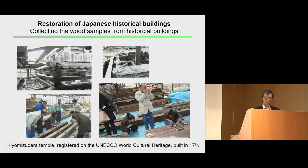These pictures show the case of Kiyomizu Temple, registered as a UNESCO World Cultural Heritage, built in the 17th century. The building was taken apart for repair, involving dismounting, and on such a chance, we obtained samples of the aged wood.